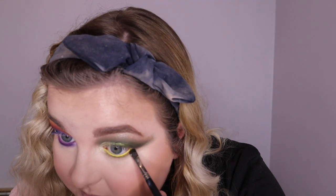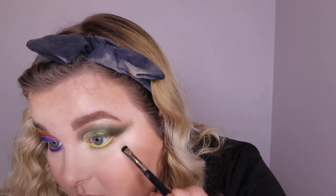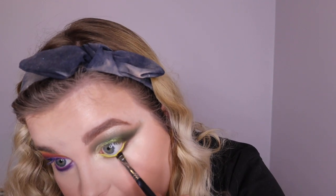Doesn't really matter about the look that I'm doing, it's more to do with how the shadows perform. So I'm going to go back in with that smudger brush that I used. I've just wiped it off. And I'm going to go back into Bored in the House again, tap off any excess, and just run that along my lower lash line. To say that my under eyes are set, the shadows are performing okay, they're pigmented.